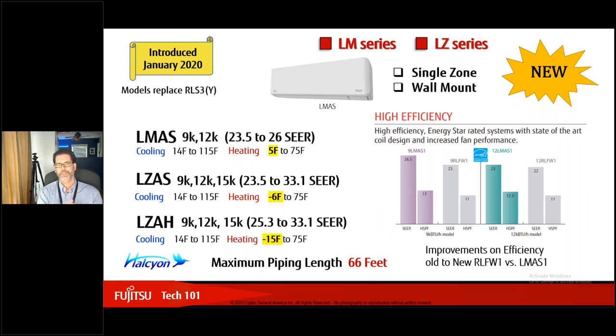So the 12 RLF was a 22, and now the LMASs are 23 and 11 to 12.5. So always know this: the smaller the unit, the less energy it takes to run. And that's why you see these large jumps in SEER or bigger jumps in HSPF, because it takes so little to actually run the equipment. So the efficiency goes higher. Basically, that's how it works.